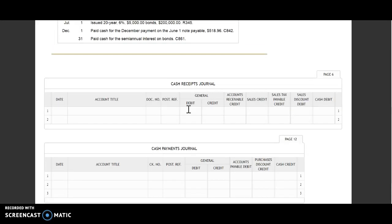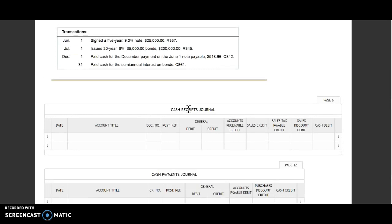Okay, getting down to our transactions, it says on June 1st, we signed a 5-year, 9% note, $25,000, receipt number 337. We know that we're going to be receiving cash, so that tells us we're going into our cash receipts journal. So I'm going to go ahead and put in June 1st. I'm receiving cash, so that's going to be a debit of cash, $25,000. I'm then going to credit my long-term notes payable. Receipt 337. I'm crediting for the same amount of $25,000. I have a debit and a credit that equal, so I'm going to move on to July 1st.